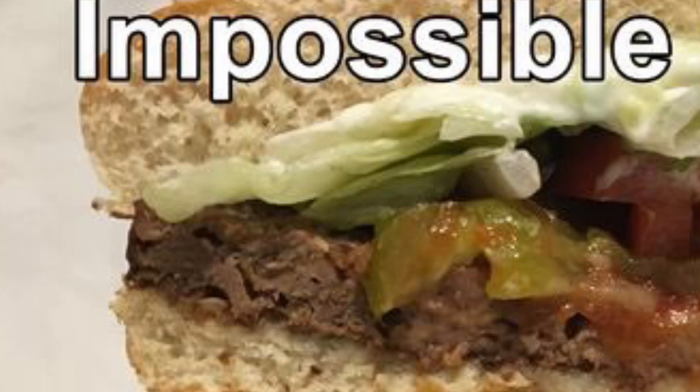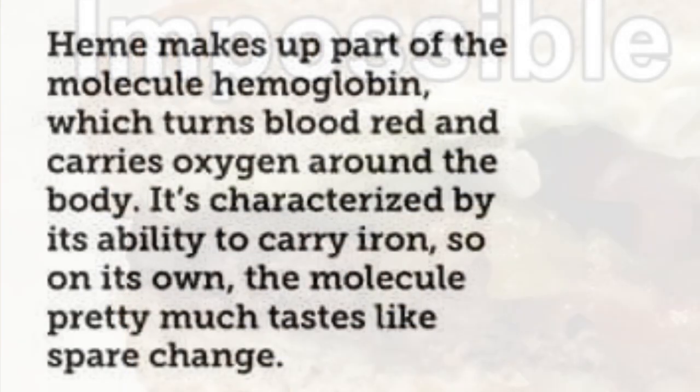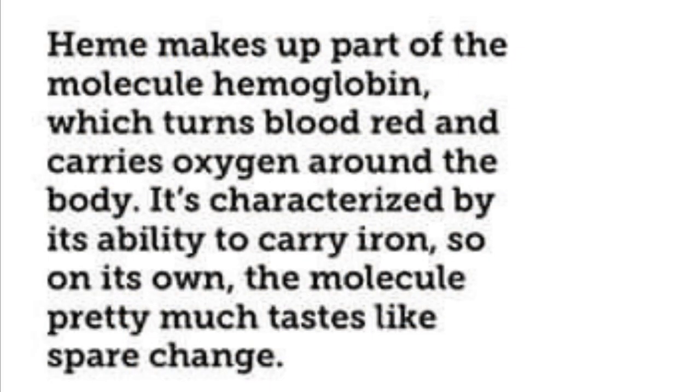Yeah, so even though the Impossible Whopper was delicious, and it was, y'all, it really, really was, it's a no for me. So here's the additional info I promised you guys on the genetically engineered protein.